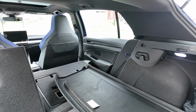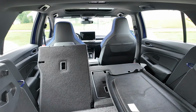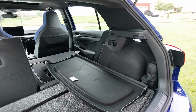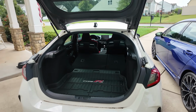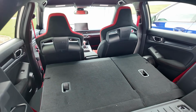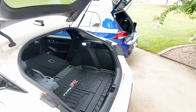And then after folding down the back seats in the Golf R with the driver's seat at my height, I will have to slide it forward to completely get that one to fold flat. But this car now is going to have 34.5 cubic feet of cargo volume. So it certainly opens it up to be a lot more practical. For the Civic Type-R, once again, a lot bigger with 46.2 cubic feet. I don't have to mess with the front seats, and they're going to fold nice and flat. So very, very practical car with the Civic.